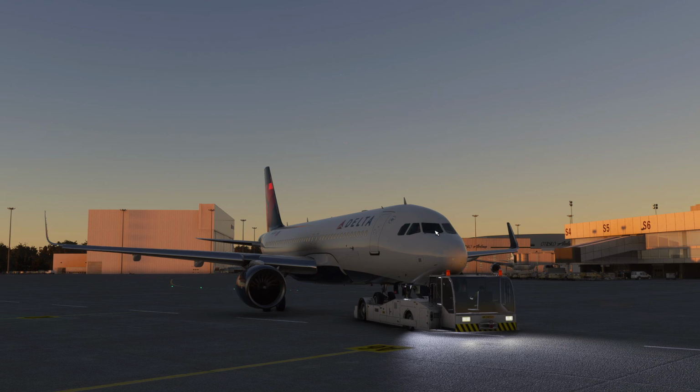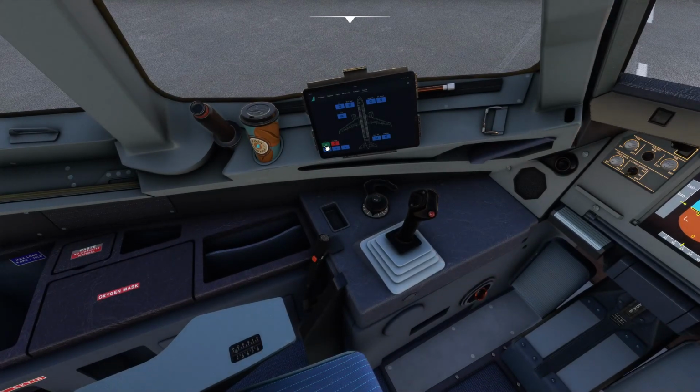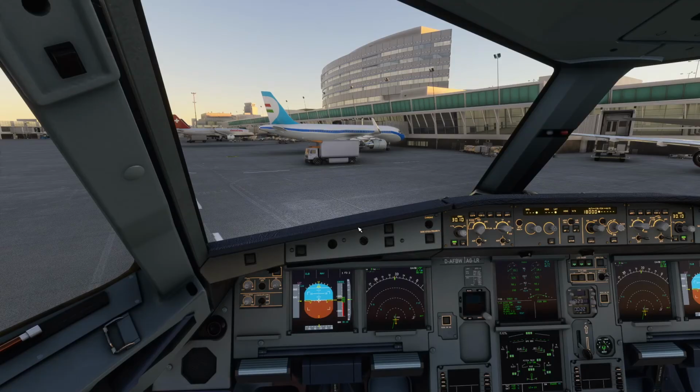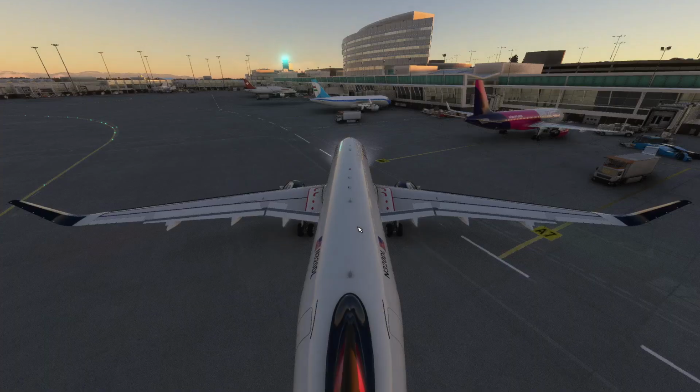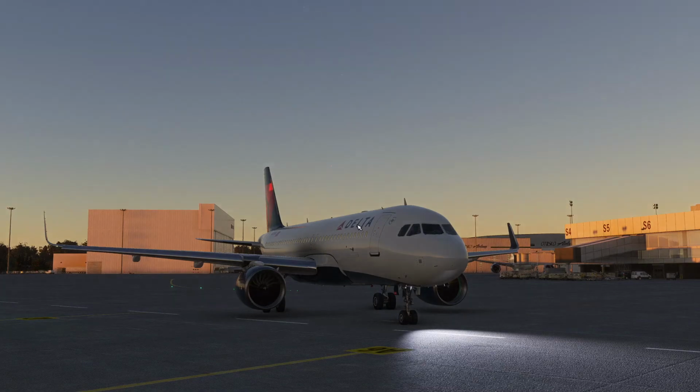We are hooked up to the tug. I swear I disconnected him. I must not have handed him off. Hang on a second. Let's try this again. There we go. God damn it. I was wondering why we couldn't steer anywhere. It's because we weren't hooked up to the tug properly. There we go. That's better.